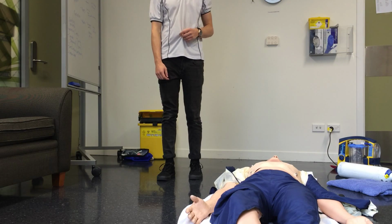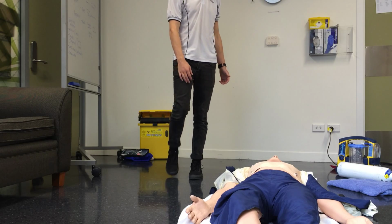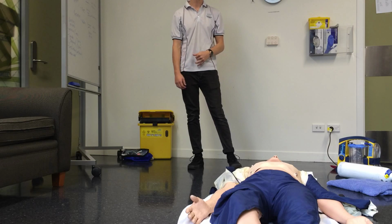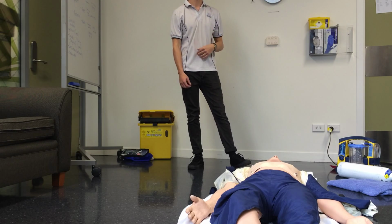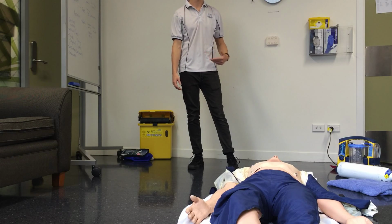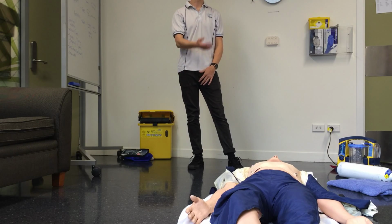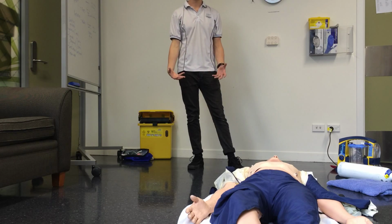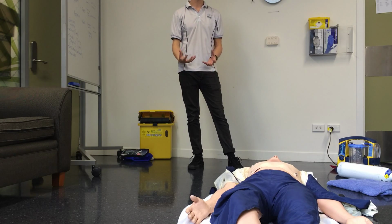So I've been called out to a 40-year-old male who has fallen off his roof, 6 meters high onto concrete, landing on his occiput. First of all, I'm coming onto the scene. I'm going to make sure that both myself and my crew member are safe, also the safety of my patient as well. As I approach the scene, I'm having a look at my patient and getting a general impression for the scene and the severity of the incident.